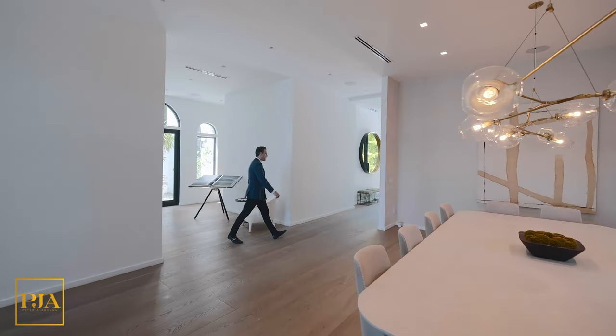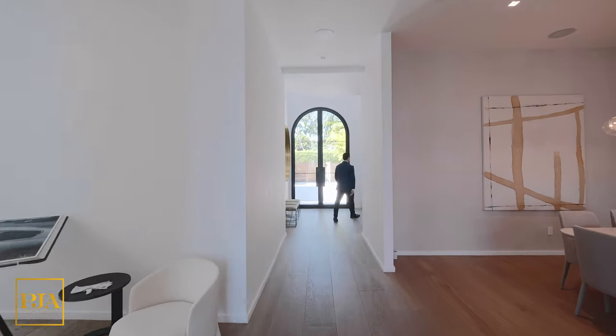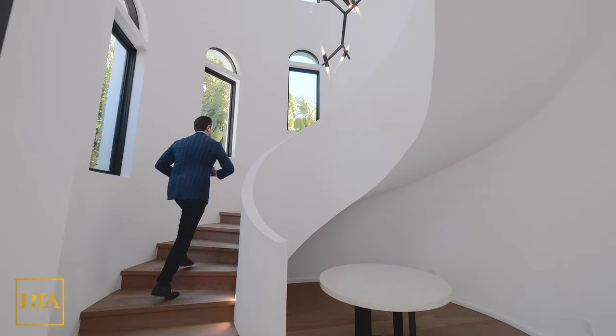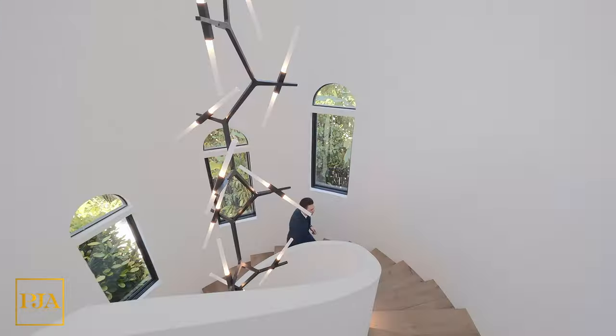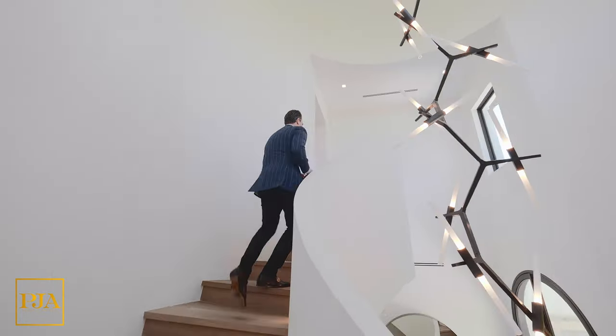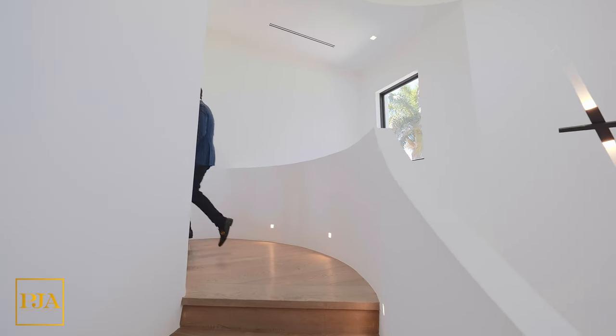The main floor is now completed. You can access the second level through the architecturally distinct staircase or an interior elevator. This property also has wide plank wood flooring throughout, impact windows, a generator, smart home technology through a Control4 system, security cameras, electronic blinds, and a surround system. Here is bedroom number 2.